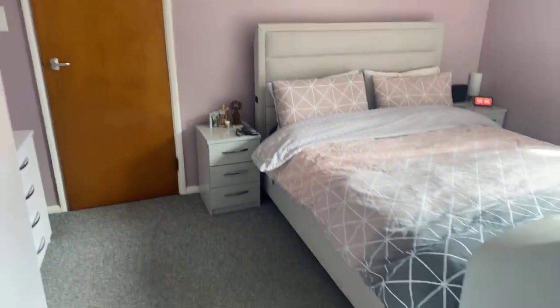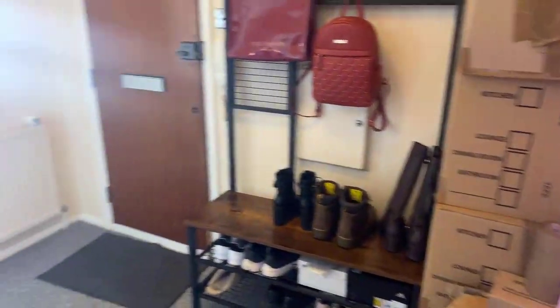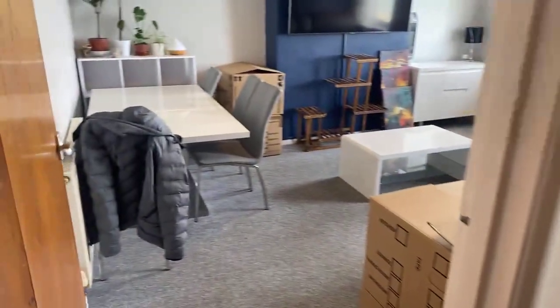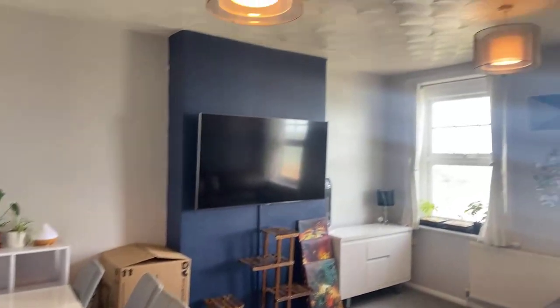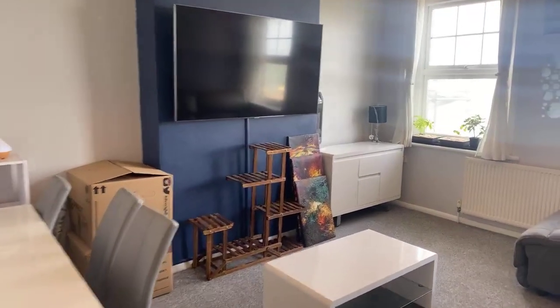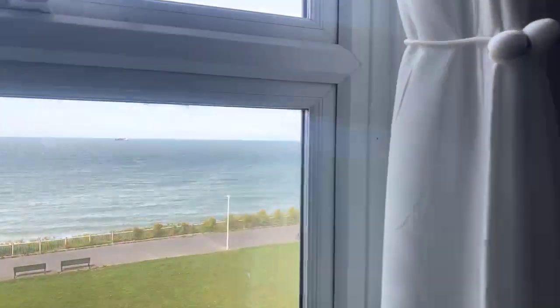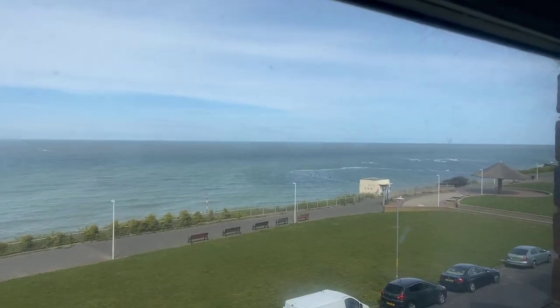But a really lovely sized flat, clean, modern, just what you want, especially at 825. It's a really good size. Really surprised me today. I've never been in this flat before, but it's a really lovely modern flat. Your living area, just quickly show you them views once more. Lovely sea views. And then your kitchen area.